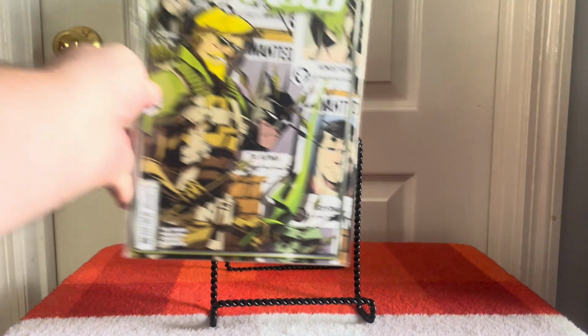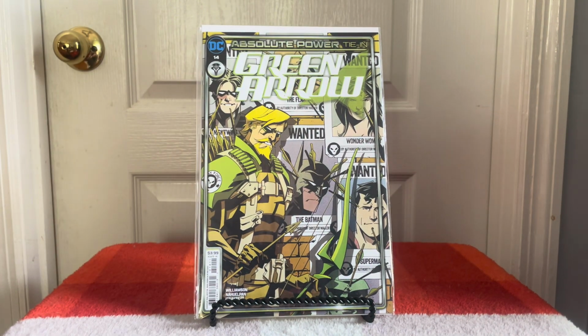Next book up, this is Green Arrow number 14. If you've been reading Absolute Power, you know that Green Arrow appears to be on Amanda Waller's side. I don't read much Green Arrow, but I am curious as to basically why Green Arrow has betrayed all of his allies and is working with the enemy. So I'm hoping this is going to shed some light on that.